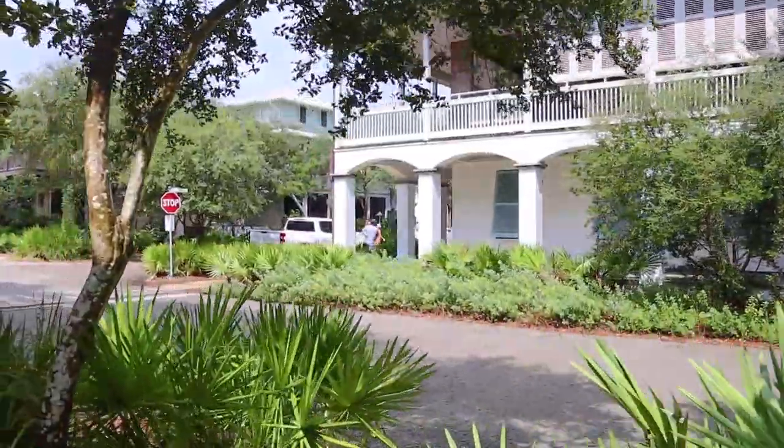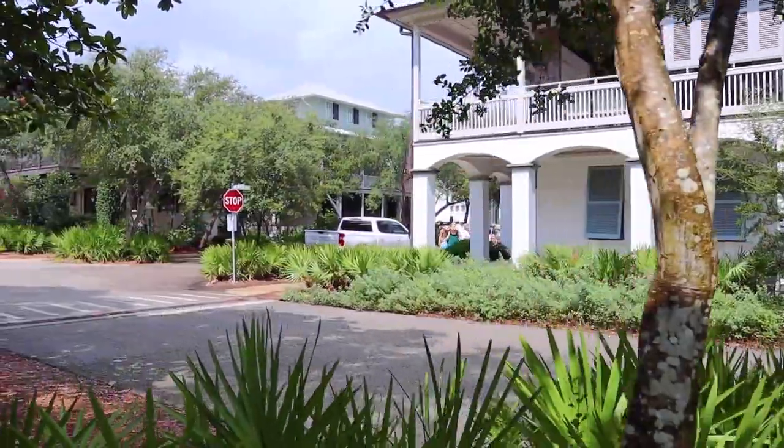Wow, look at that porch up there, baby. The what? Look at that porch. Oh, wow, that's huge.